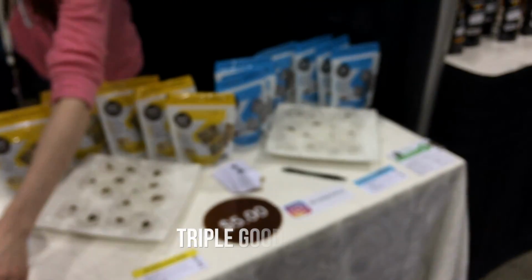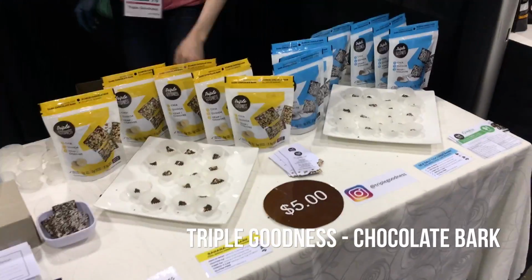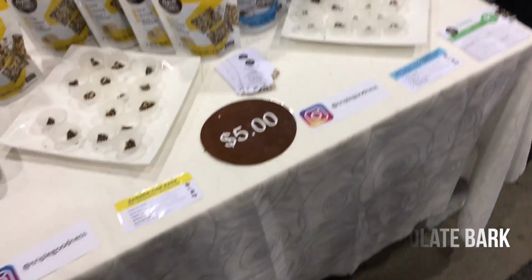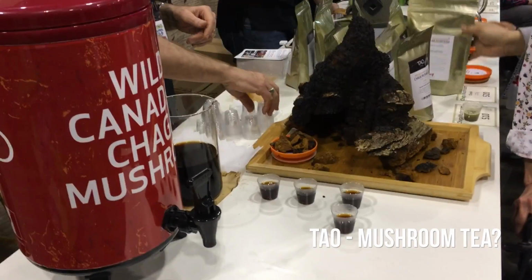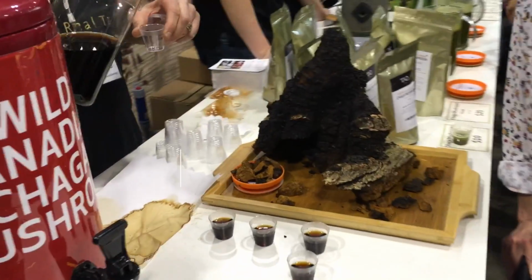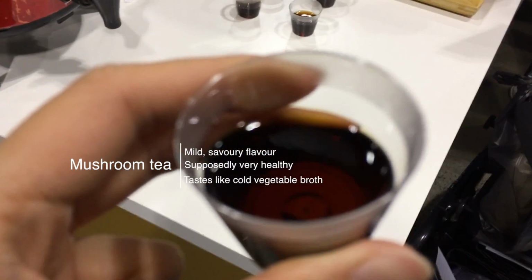This one is Triple Goodness Chocolate Bark. So they have a lot of seeds like hemp and chia seeds and quinoa mixed into their bark. Also very expensive. This interesting stand is mushroom tea. So there is a giant piece of fungus on the table, and apparently tea is brewed from it. I took a sip. It just tastes like room temperature vegetable broth, savory. Not unpleasant at all, but I think I prefer regular tea.